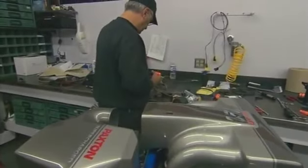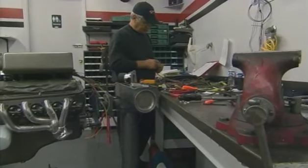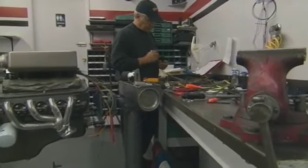Jack and his son Troy have built a number of award-winning cars together, which makes this more than just your average family business. All the guys that work for me, they're all from out of state.